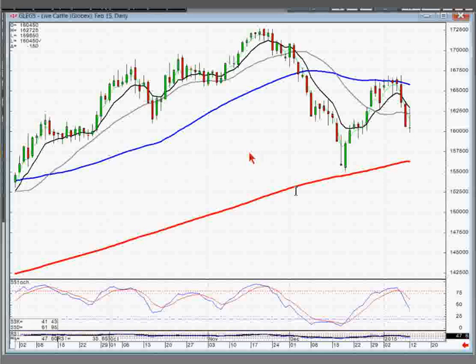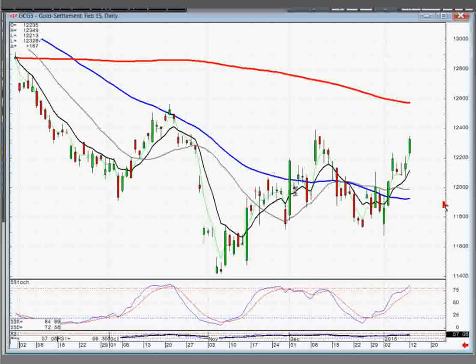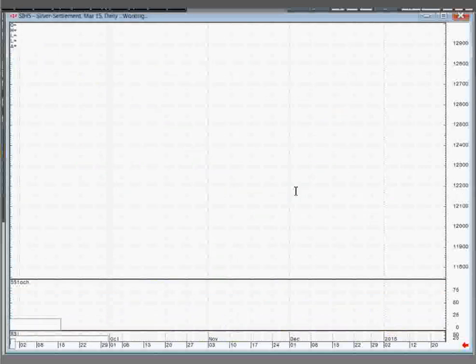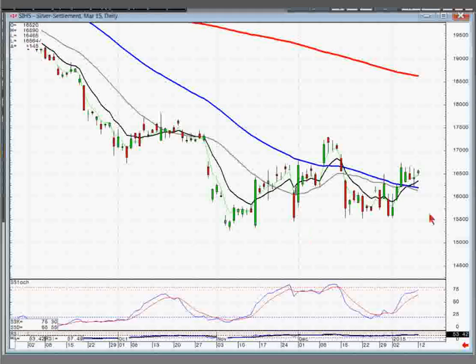Let's see what some of our other ones did. Gold was up pretty good today, up 16 bucks, and it's had this little bottom action here. More than likely, there's your next target. Silver. Silver also looking like it had a support level down here and staying above the T-line. Should be in a good uptrend.